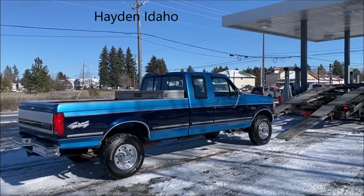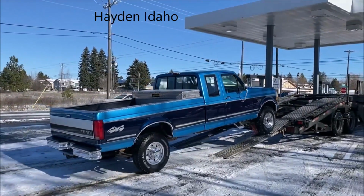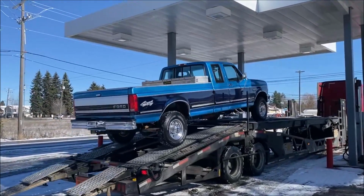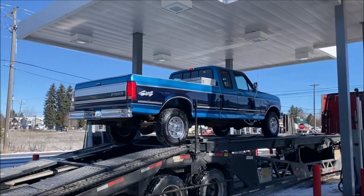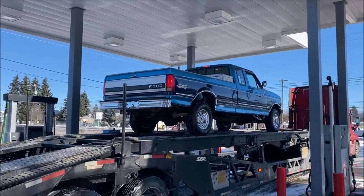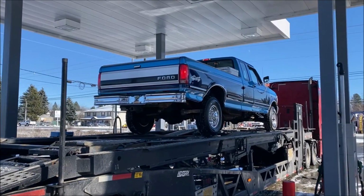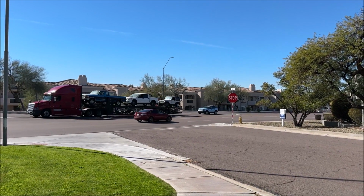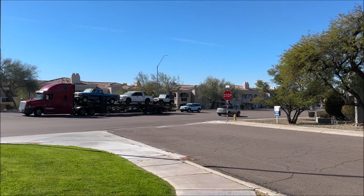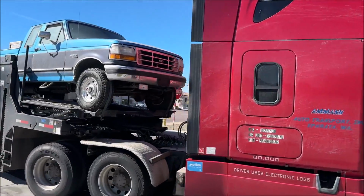All right, now the hubs are locked. Right up there. From snowy Idaho to sunny Arizona. Enjoy it. There it is. The F-250 is landing. It's a little bit on the dirty side. I knew this was going to happen. You guys, there it is.